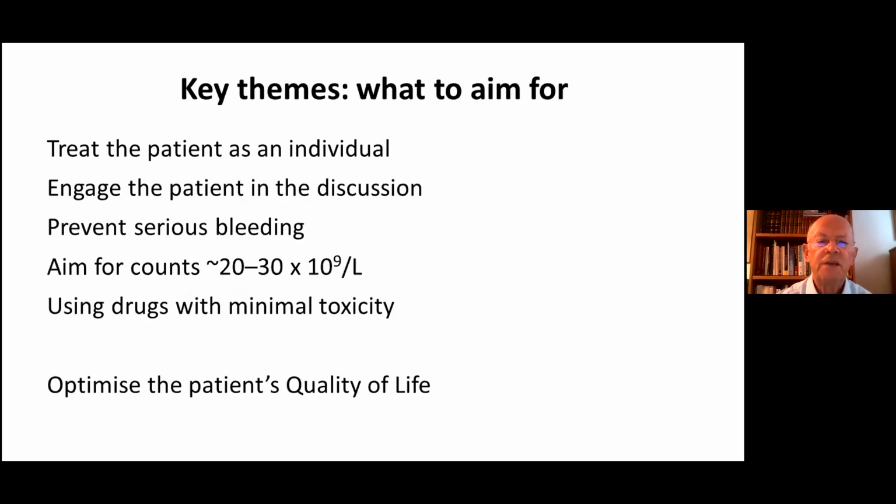And so the key themes, what we're aiming for in all our discussions: we wanted to treat the patient as an individual. We want to engage the patient in discussion, or in terms of children, we want to engage their parents and the child themselves if they're old enough to understand. Of course, we want to prevent serious bleeding, but we wanted to do that with minimal toxicity. We're aiming for counts of no more than 20 to 30, if that fits in with the patient's lifestyle. And that, of course, optimizes quality of life as well.